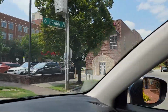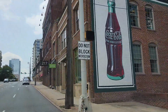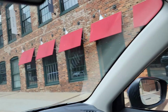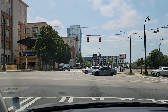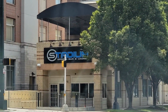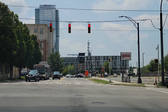There's an old building kind of turned into a CVS pharmacy. And then stuff like this. This is Fourth Ward right here. And you'll notice that they've taken this old warehouse and turned it into kind of a cool area. Now I'm just a couple blocks from that Fourth Ward park that we were just at, and they've done places like this that have taken an old building and made it into a newer kind of restaurant and bar kind of place.